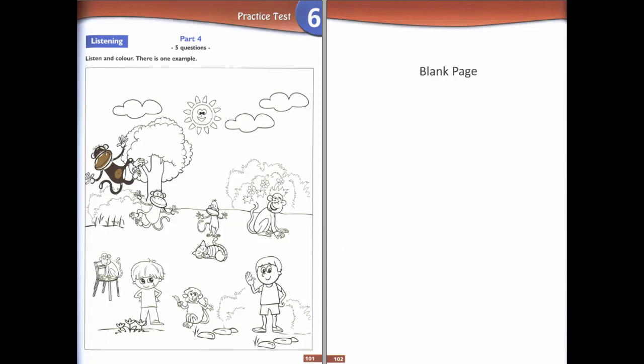Now listen to part 4 again. 1. Now find the monkey on the chair. Okay, I see it now. It's sitting on the chair. Can you colour that monkey orange? Orange? That's right.